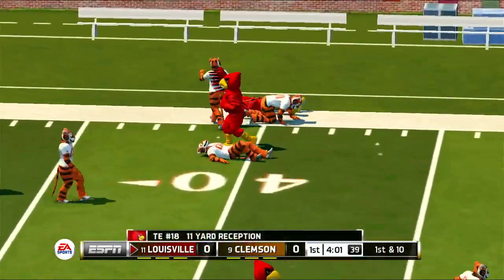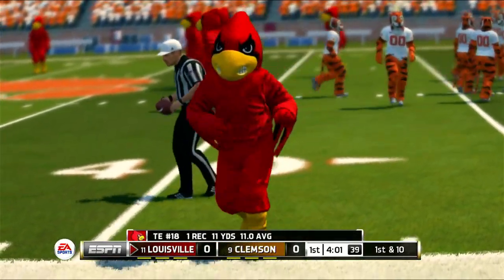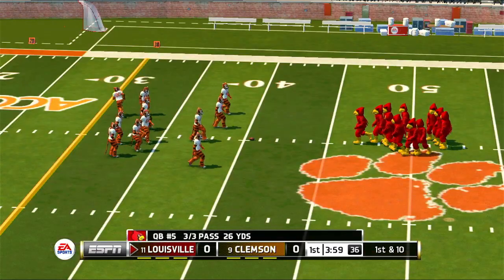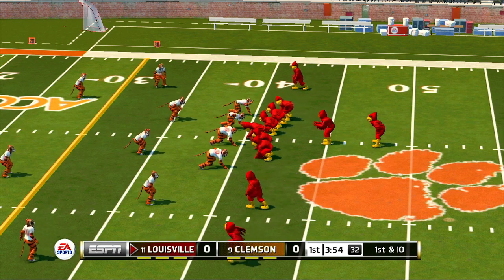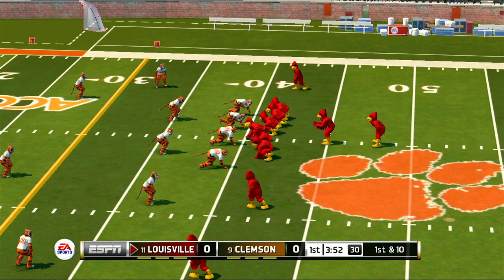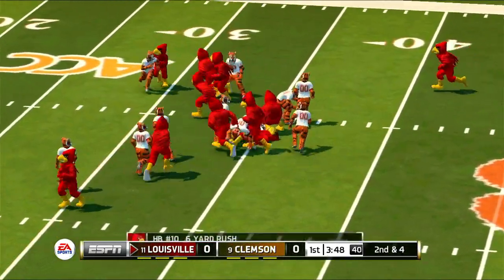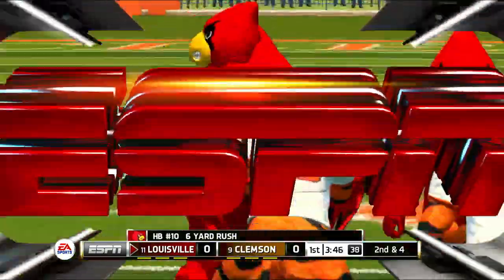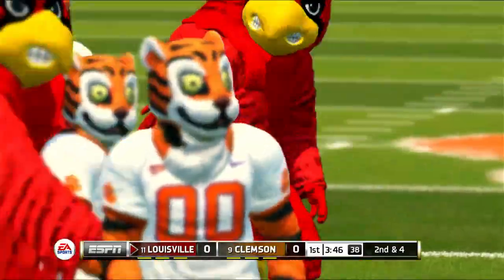He's pushed out of bounds around the 40-yard line. Gain of 11 yards. That makes it first and 10. It's first and 10. Ball on the 40. Check Mike 12. Mike 12. Mike 12. Not loose. And the option to the halfback gets 6 yards. Gain of 6 on the play. Second and 4.